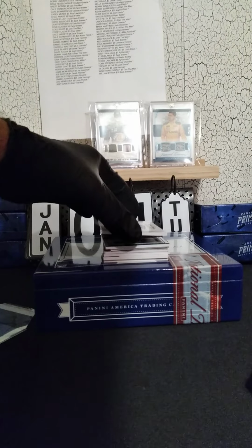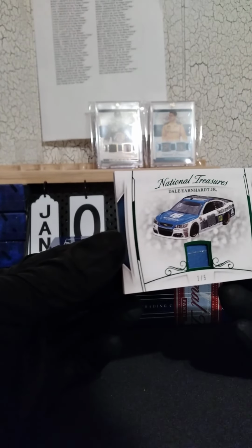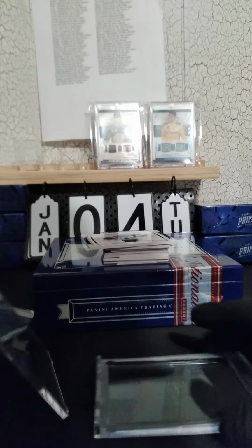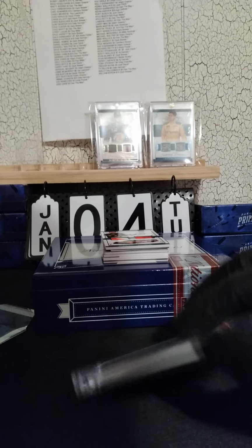All right, how about this? Dale Earnhardt Jr., 1 of 5. Let's keep it going. Check that out. 1 of 5, Dale Jr. Green. Nice. Who's got Dale Jr.? Going out to Kevin. Nice hit there. 3 in a row in mags. We're going to make it 4 in a row in mags here in just a moment.